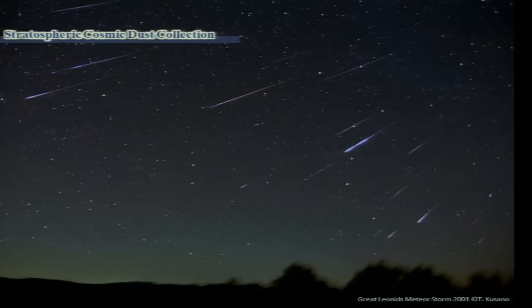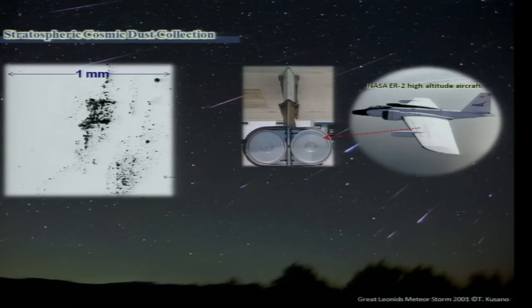This is a picture of shooting stars. I'm sure you have seen shooting stars. Each one of the shooting stars was a comet dust particle before getting into the Earth's atmosphere. It burned up and then became a shooting star. 400,000 tons of this kind of dust get into the Earth's atmosphere every single year. So there is a way to capture those precious materials from space.